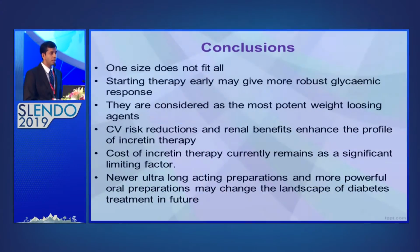Right, so coming to the conclusions, one size will not fit all. Same here, if you're choosing these therapies, you have to select the patients who will benefit most, and certain side effects or certain things like contraindications are there for therapy, so you have to select them properly. If you start them early, they are going to get more robust glucose lowering effects, so that is definitely worth considering rather than thinking about them at a very late stage. These agents are at the moment considered the most robust agents in losing weight, and their cardiovascular and renal risk profile makes them even more lucrative.